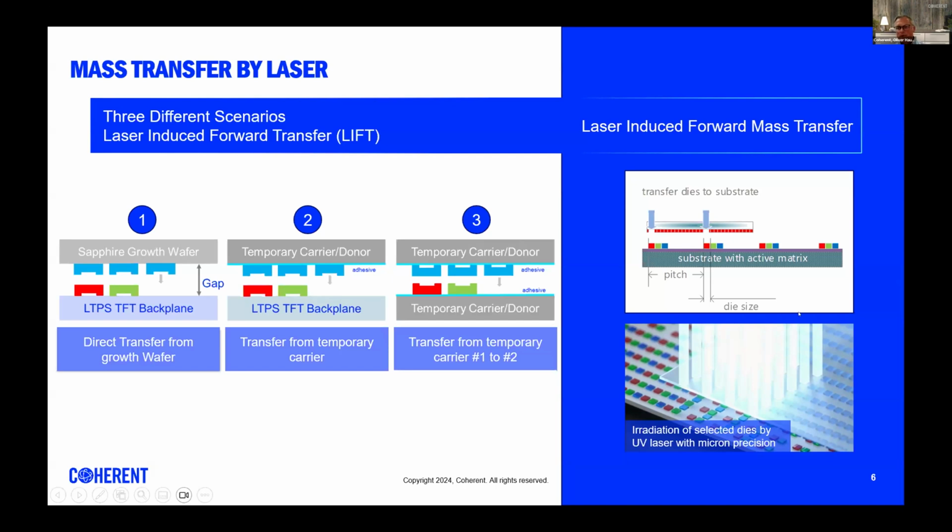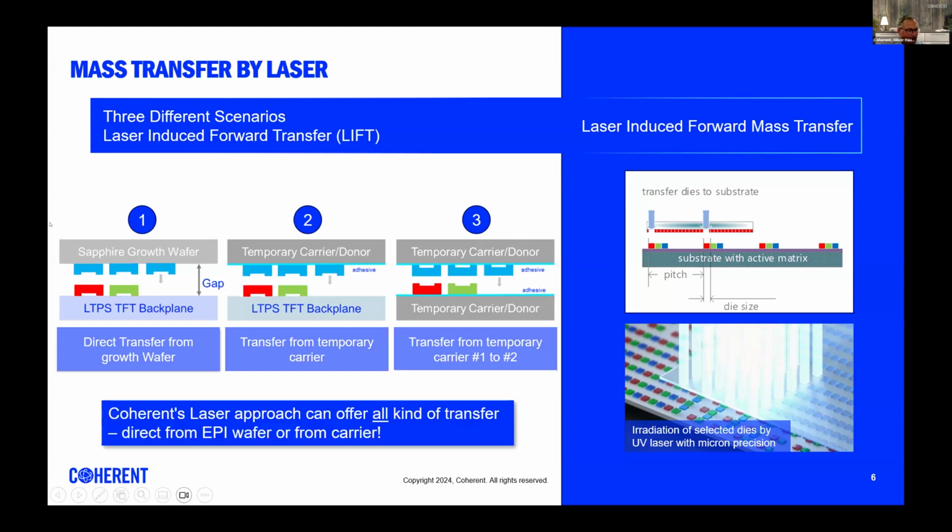So there are many ways. We see all of them in the industry already, and we also try to help customers to find a golden standard like we see in OLED today. The good news is we have solutions to offer for all the different approaches, and our equipment is capable. That's again why we say future-proof.